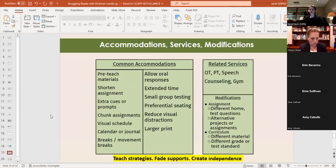Okay, and this is just a quick look at accommodations, some common accommodations that I see. Things like prompts. So some of our students need reminding to go back to whatever task it is that they're working on. Visual supports. A visual schedule is an example of a visual support.